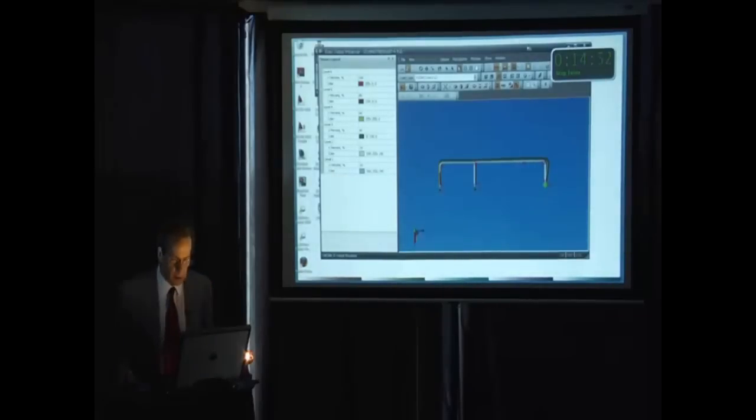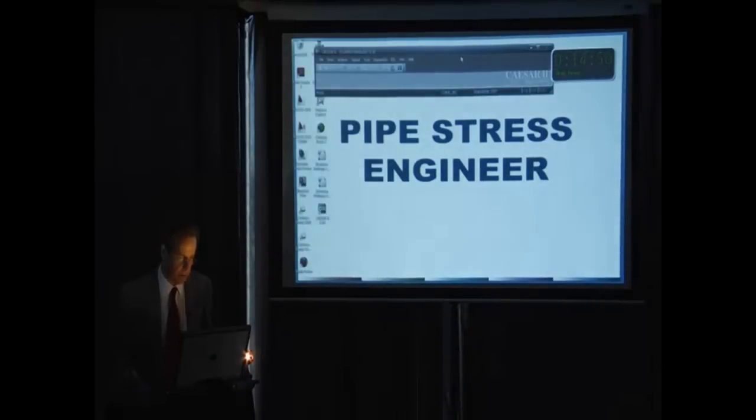What do I have to do as a stress engineer? I have to put an expansion loop in this particular run. So let's go back into the input now and look at building an expansion loop.